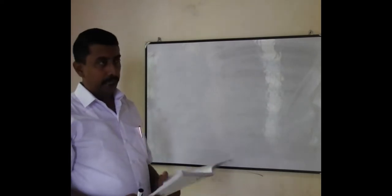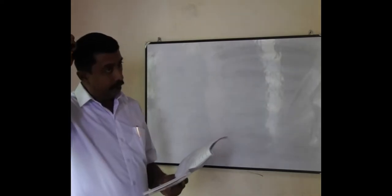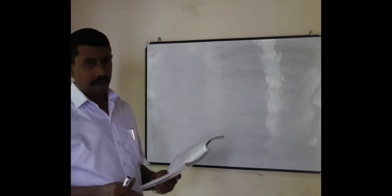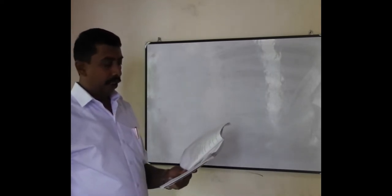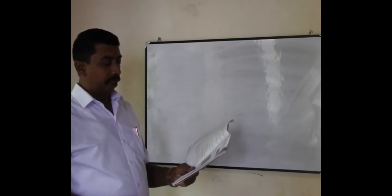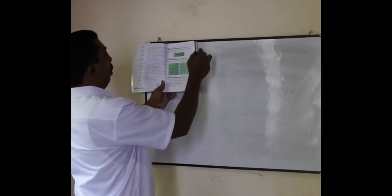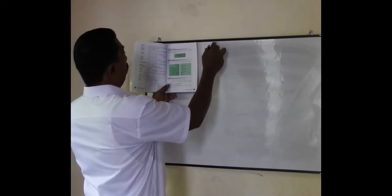Right, activity 3, reading. Where can you find these items in the supermarket? Match the 2 columns. Now there are 2 columns.